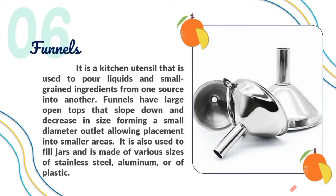Funnels. It is a kitchen utensil that is used to pour liquids and small grained ingredients from one source into another. Funnels have large open tops that slope down and decrease in size, forming a small diameter outlet allowing placement into smaller areas. It is also used to fill jars and is made of various sizes of stainless steel, aluminum, or plastic.